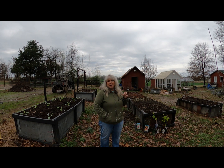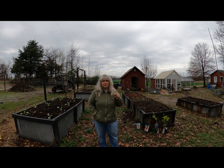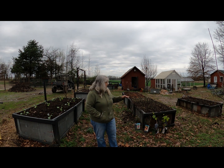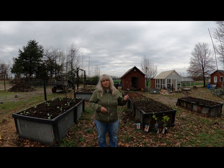Usually I like to buy the little round sets, okay? But that only turns into your green onion. This is the green onion that comes off of sets. It takes a year to grow that set, and then it takes these to grow your big onions. Your little sets will only grow that green onion. If you want to harvest those as big onions, you have to plant those in the spring, do not harvest them in the fall, and wait until the next year to harvest.